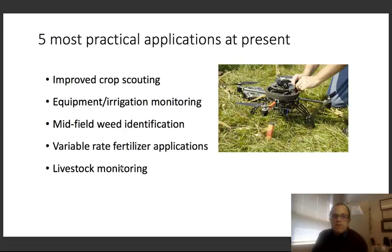So what are the most typical applications that we've seen so far? You can go and scout your crop. You can monitor your equipment to make sure it's working properly. Hopefully you can potentially even identify weeds. The challenges start to become, and if you can do these things, you can then subsequently do variable rate processing. And it's worth mentioning, it's also useful for livestock farming.